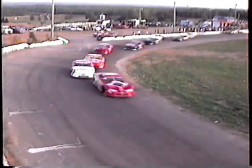This could be interesting. Jim Dunham, still your race leader, Danny Duke, Oblinus there in second, Danny Duke in the 3rd spot, Mike Rogers up to 4th, Adam Pond there in the 5th spot.